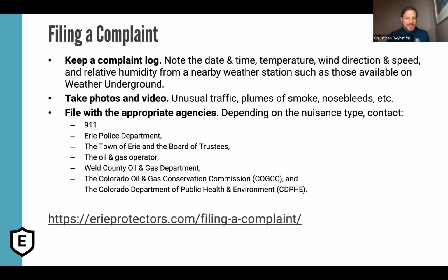Then you will finally file that complaint with the COGCC and/or the CDPHE, and then you've done your best to notify the various local and state regulatory agencies and legislative bodies about the issues that you're experiencing as a resident. You can also contact Weld County. We have done that also, and they will come and do an inspection.